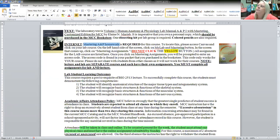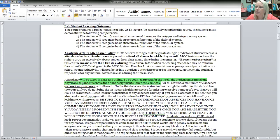Okay. So do note that very last sentence. Lecture and lab are separate courses. So you get a separate grade for each course, and you have separate assignments for each course. So if you are wanting to do mastering for lab, you need to go to your lab course. If you are doing mastering for lecture, you need to go to your lecture course to do the mastering. And again, that button is actually on Canvas on the left side. It's right under your course materials. It says My Lab and Mastering, okay? Student learning outcomes, y'all can read those. That is basically what you should learn throughout the semester.